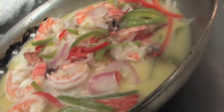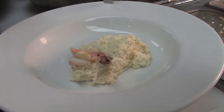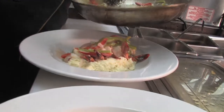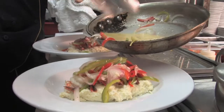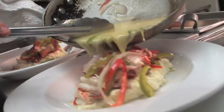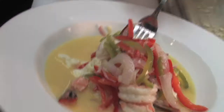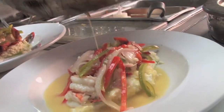And next, the jumbo shrimp. So here we go. We're gonna nestle them into the grits, into their little home, and then we're gonna add our peppers and onions on the top. And then you just pour a little bit of that sauce over the top. Oh, goodness. I'm gonna try this wonderful shrimp. And the beautiful butter sauce on there, awesome.